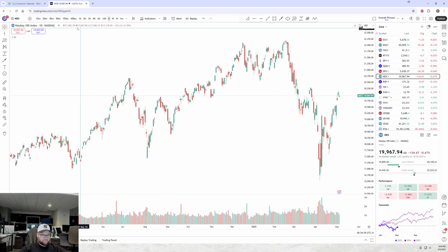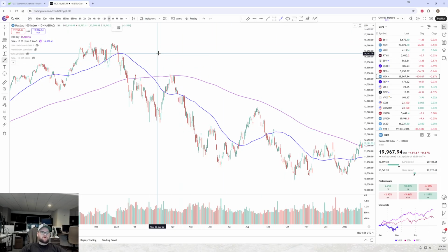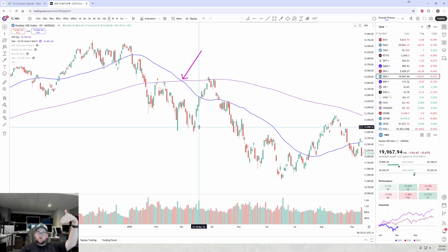Let's see what Dylan is talking about. So going back to 2022 is the last time we saw a deadly cross. I want to point out when the deadly cross occurred back in 2022. It was right around, call it, March 1st of 2022. Once the deadly cross occurred, the Nasdaq basically rolled over and made a lower low. But that did not trigger a move that went solely down.